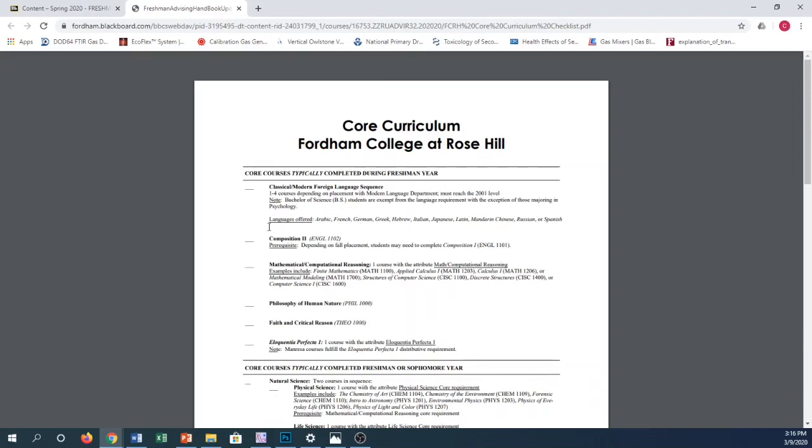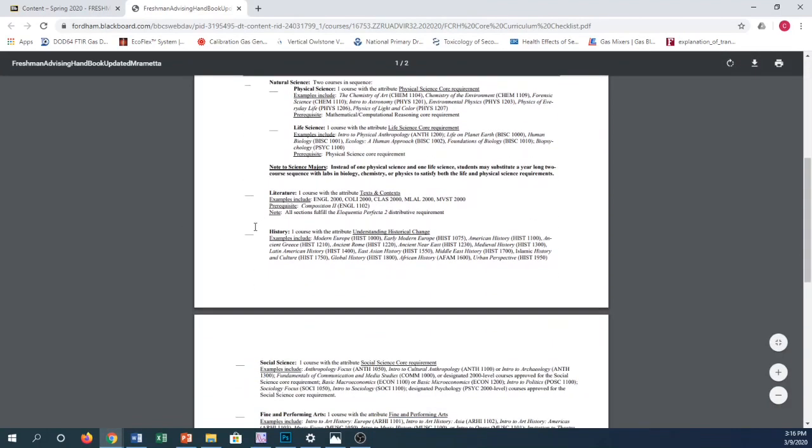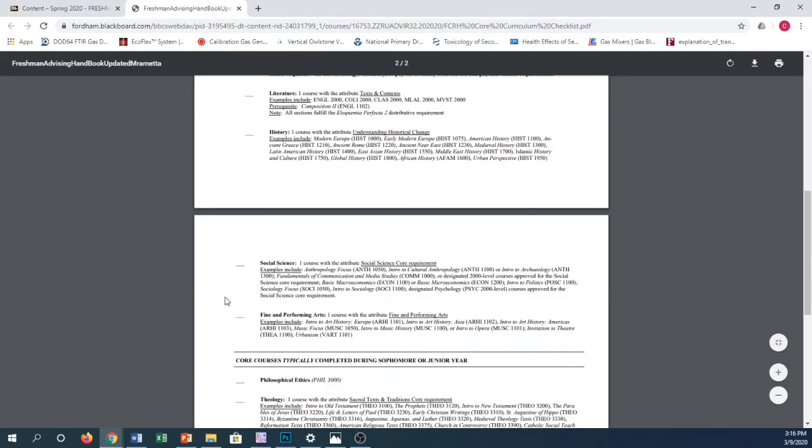Now, one thing you should do is, as you're checking this off and you're picking your classes, for core classes, you're going to want to start at the top. So, for example, if there's anything in this freshman section that's not been checked off, you have to put that on your schedule first. So if you haven't taken Comp 2, that's something that you're going to have on your schedule for next semester. The same thing goes for Literature 1 and your history and social science and fine arts.